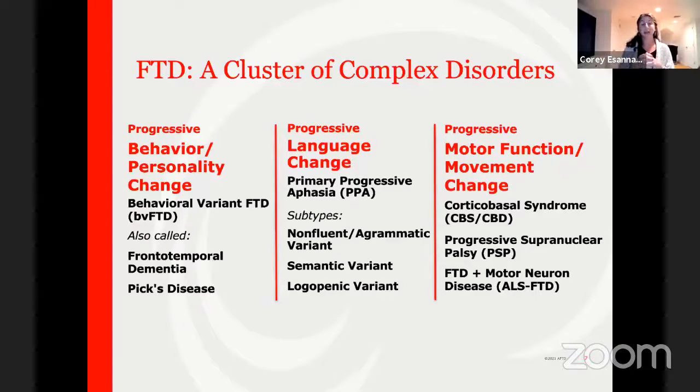So my mom really fell into the primary progressive aphasia. She had a major issue with language and being able to hold a conversation and understand a conversation, understand written text, understand a movie and what was happening, different things like that.